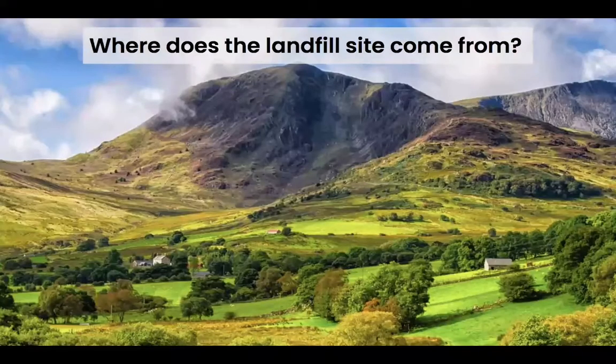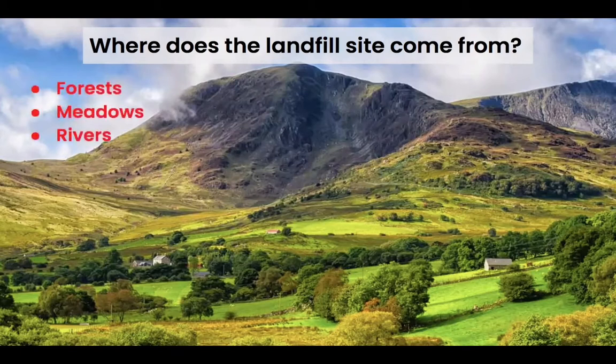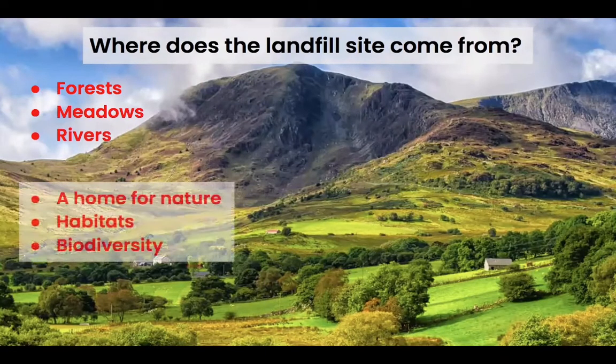One very important question is, where does the land to make these landfill sites come from? The answer is it comes from the natural world, areas that were beautiful forests and meadows, rivers and wetlands. And these habitats provide the homes for all of our plants and animals. We have a special word for all these plants and animals found in nature, and we call it biodiversity.